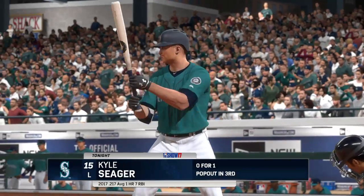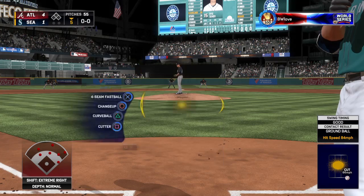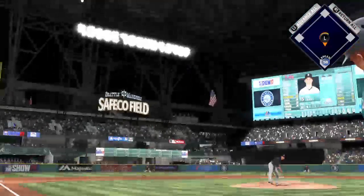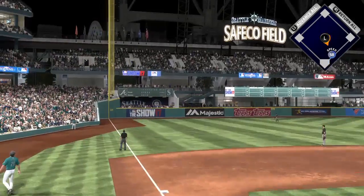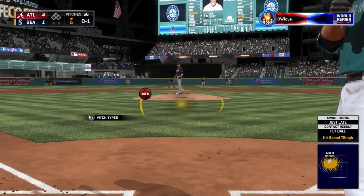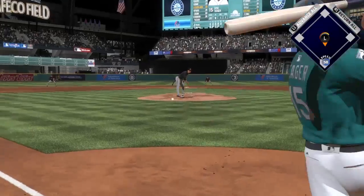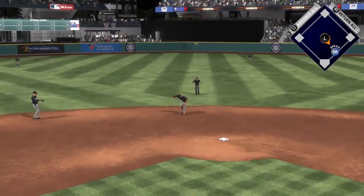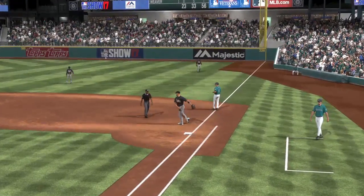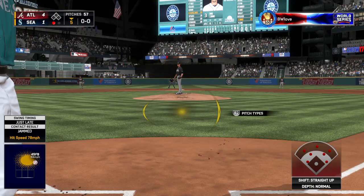Here's the third baseman now, Kyle Seager. 0 for 1 for him here in this one. First delivery to him on the way. Ball hit high and foul down the left field line. It's strike one. Now the 0-1. Grounded back up the middle. And he's retired, one away. Here now is Mike Zunino. He's 0 for 1 thus far.